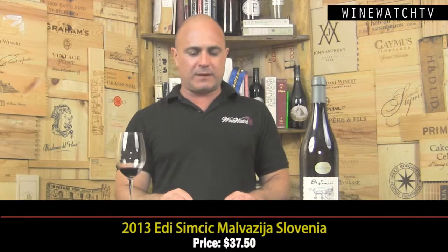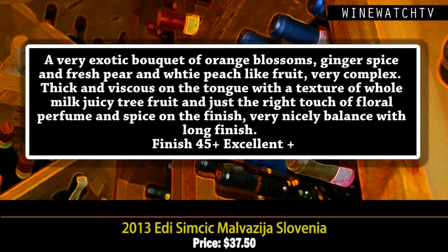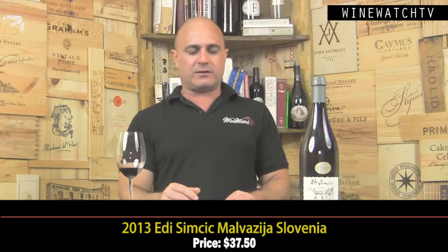Excellent juice. And then our good friend Edi Simcic, the Malvasia from Slovenia. This wine's really exotic, man. The bouquet of orange blossom, ginger spice, pear, and white peach fruit. Really complex, thick and viscous on the tongue. Texture of whole milk, juicy tree fruit, just the right touch of floral perfume, and really lovely balance, man. These wines are all amazing from this winery from Slovenia. Just incredible juice at $37.50.